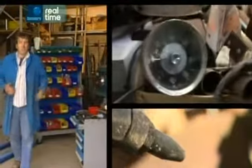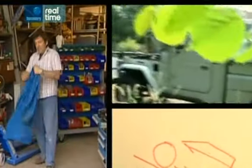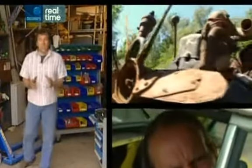So, I've decided to put my own restoration projects on hold for the time being, and over the next 12 months my mission is to help inspire and motivate some other enthusiasts to actually achieve their restoration dreams. 5 very different projects, all with fixed deadlines, and the clock's ticking.